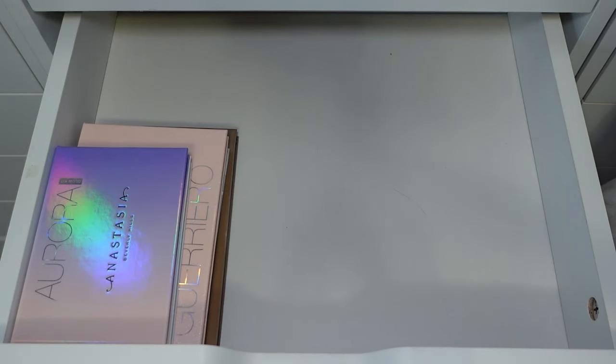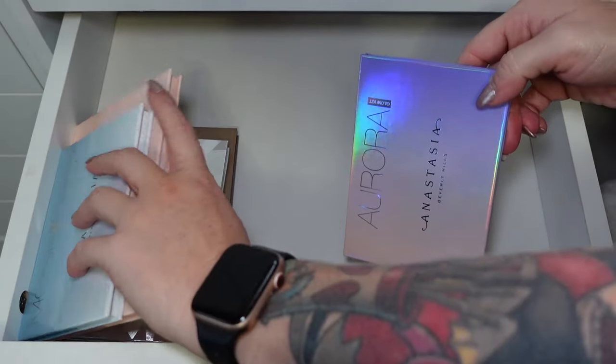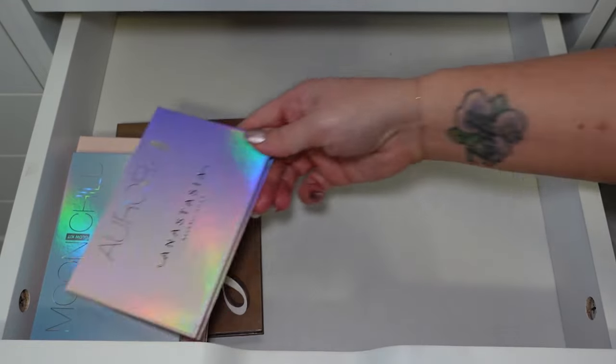Beautiful. Okay, Anastasia Beverly Hills, and I think, oh, I have one more Jeffree Star and the rest are Anastasia Beverly Hills. Let's do that first.